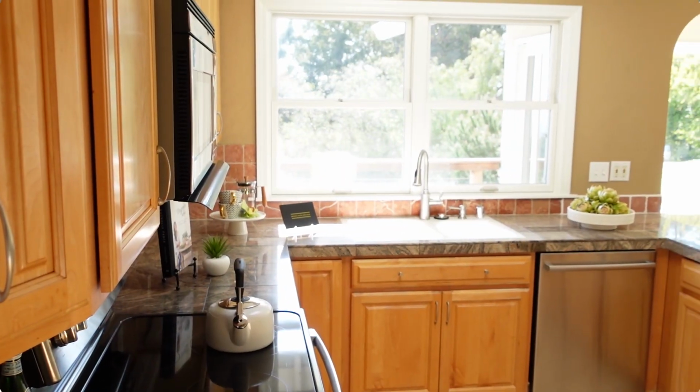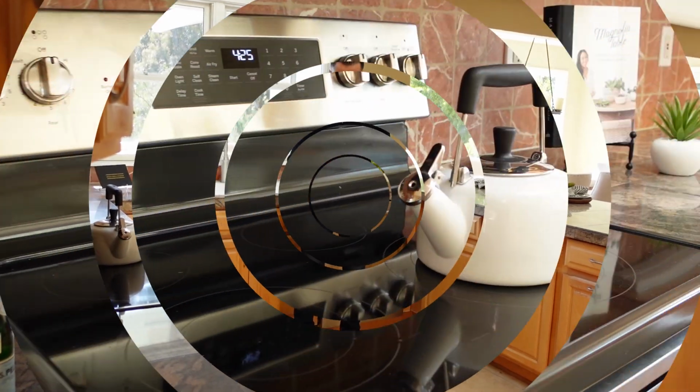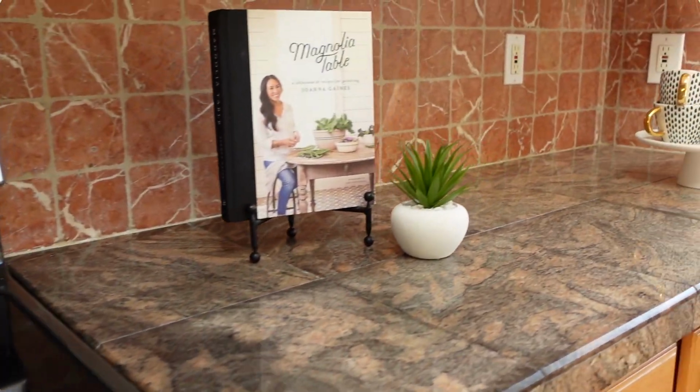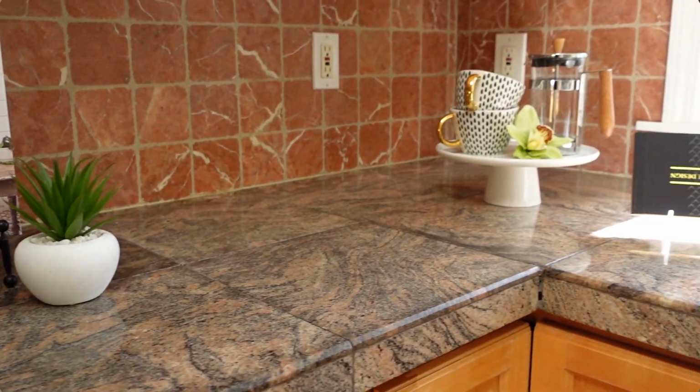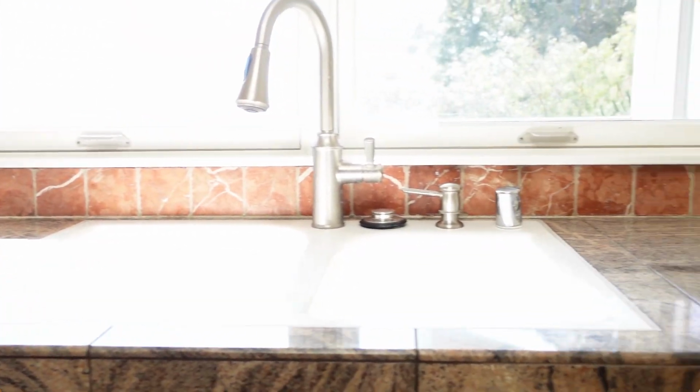As you come right in, you can notice that they've done some remodeling to this kitchen. They got new tile floors, quartz countertops, and did some fixtures with the cabinets. Now they're not replaced fully, but they've been redone and repainted.